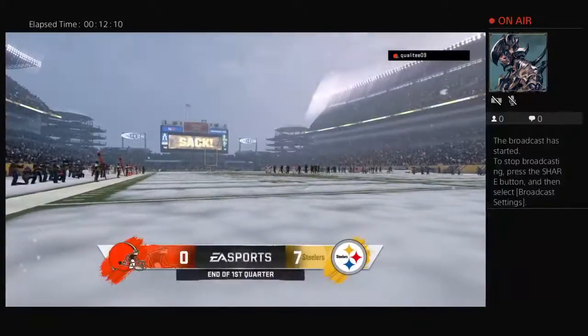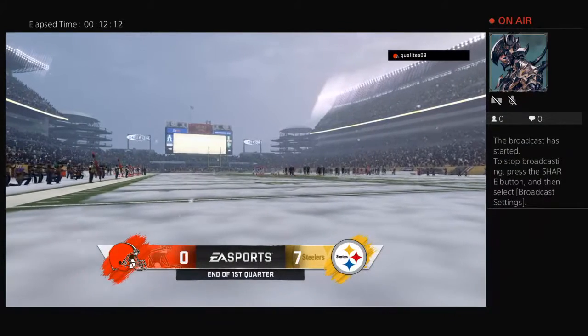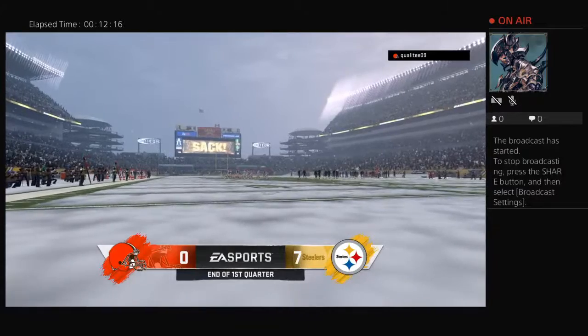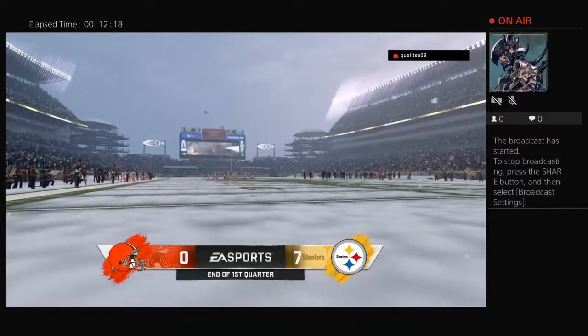After 1, 7-0 on EA Sports. That's the end of the first quarter. With the score, Steelers 7, Browns nothing.